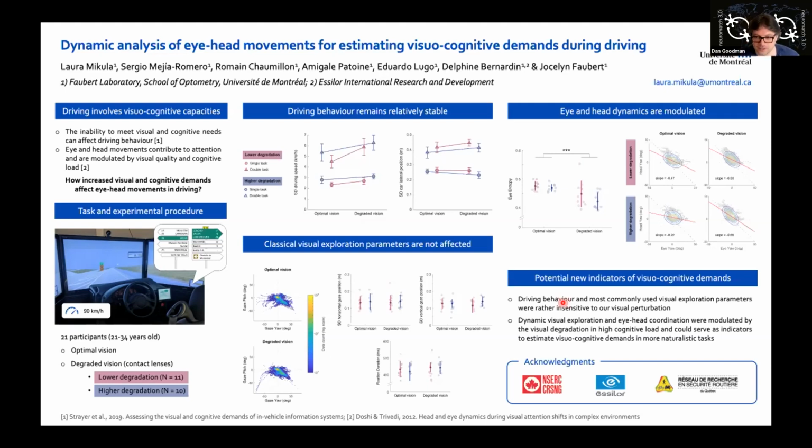Okay, actually, loads of questions have come in, so I'm going to stop asking my questions and start asking some from the audience. Okay, so Laura, great talk and excellent visualizations. I'm curious, which gaze tracker did you use to obtain both eye and head movements?